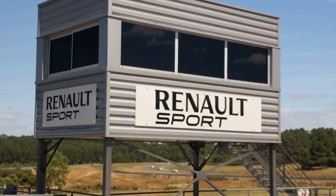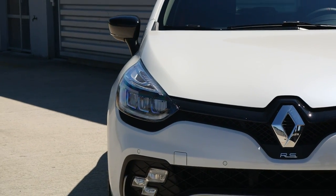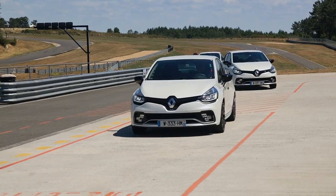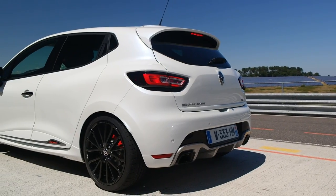One extra caveat to the day was that it was the French and Romanian press drives, which meant that all the briefings happened in different languages. So by the time it came to jump in the RS, I simply had no idea about the car.